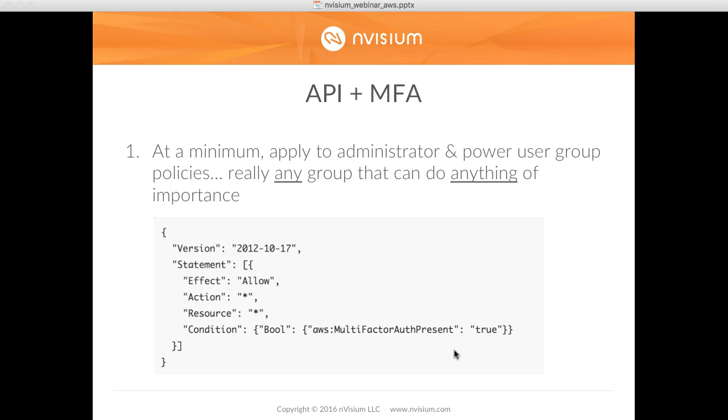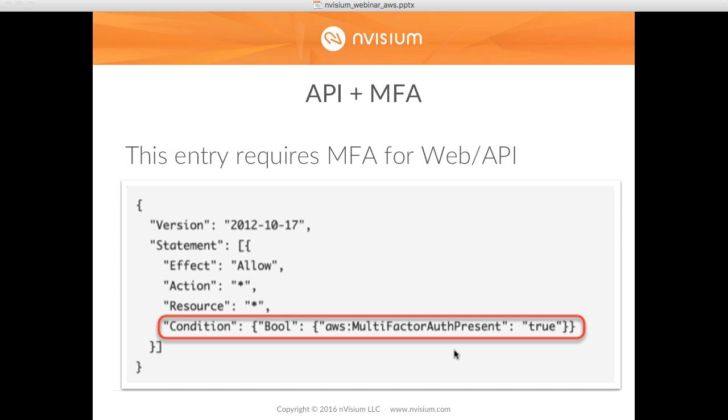At a minimum, you want to go ahead and apply this policy to administrators and power user groups, and really any group that can do anything that is damaging, deleting EC2 instances, for example, or retrieving sensitive S3 bucket data, we'll say. So anything that might be an issue. You apply this policy to the particular user group that you're concerned about. This line specifically is what tells AWS that in order to interact with the API or the web, both web and API, you must use multi-factor authentication. And if you don't use multi-factor authentication, obviously, hey, you're not going to be able to do anything.